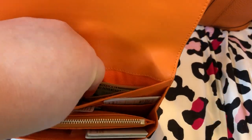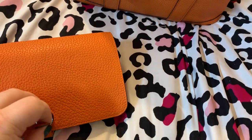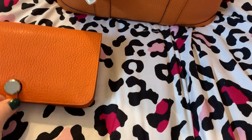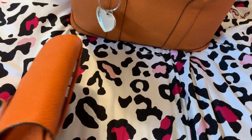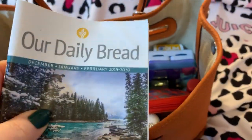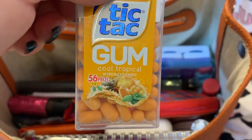I only have $2. Oh. But this is a really, really cute wallet, which is, like I said, Amazon also. I love it. I have my daily bread. I still have not read this yet. I have some Tic Tac gum. This is in Cold Tropical.